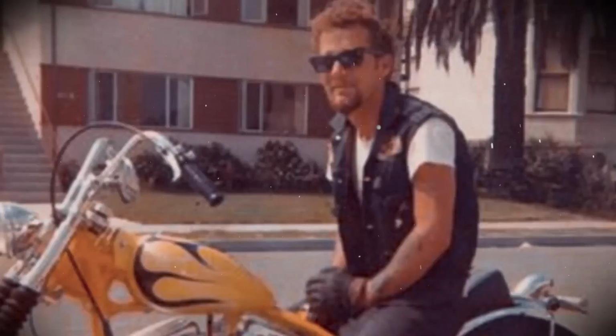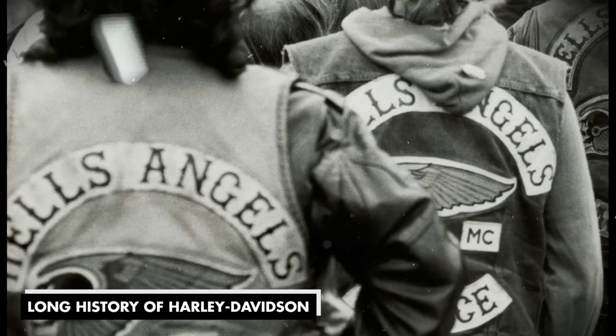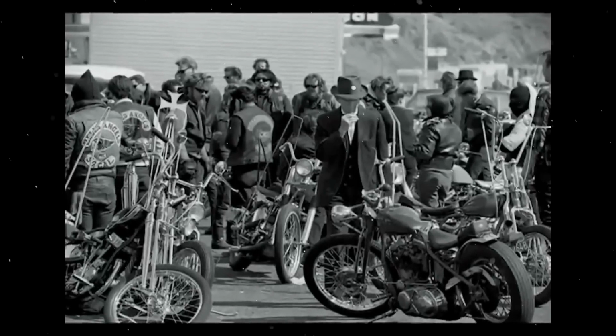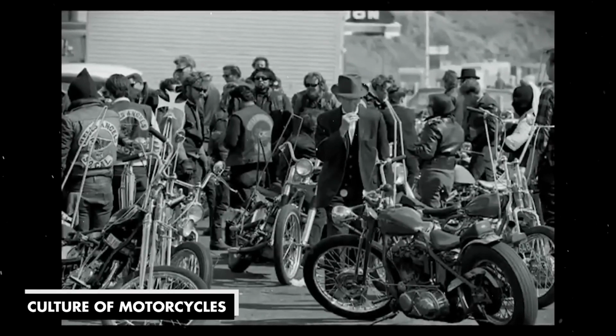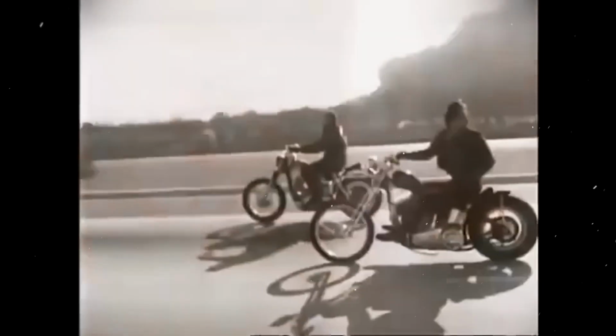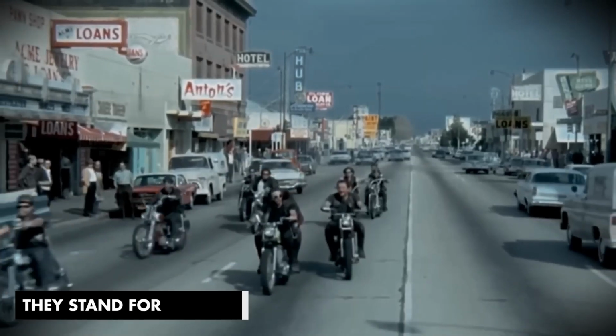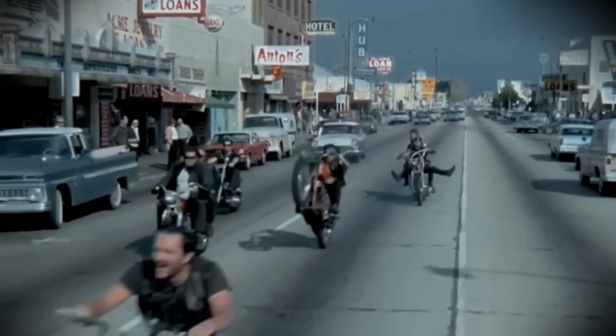The way of life of the Hells Angels fits with a long history of Harley-Davidson bikes. Since the early 1900s, these bikes have been popular with motorbike fans because of how tough they look and how strong their engines are. The Hells Angels are a big part of the culture of motorcycles. They care about Harley-Davidson's long past and traditions, which connect them to that history. Since a long time ago, Harley-Davidson bikes have been a big part of the culture of bikers. They stand for freedom, independence, and friendship.